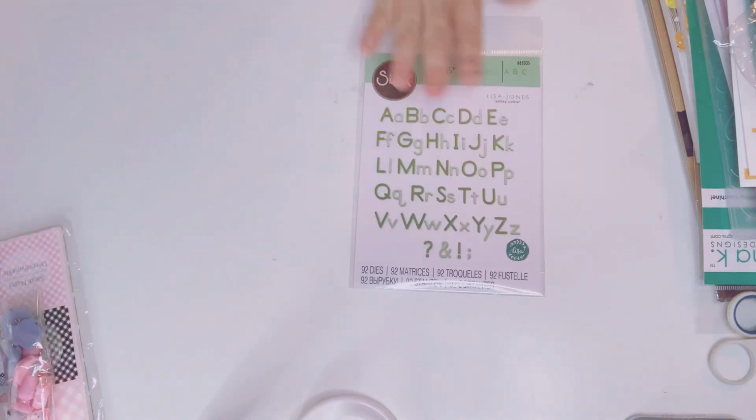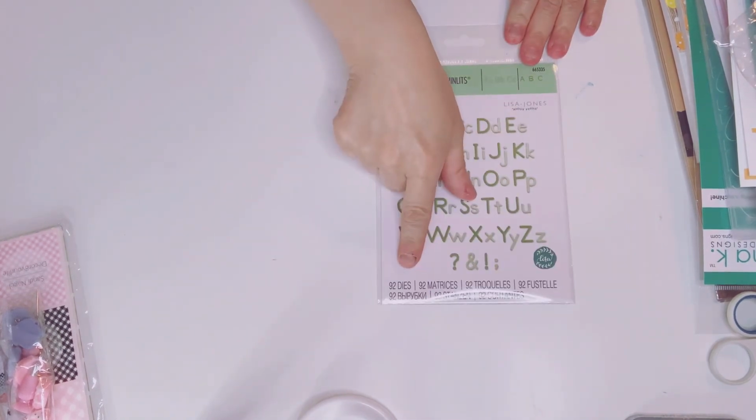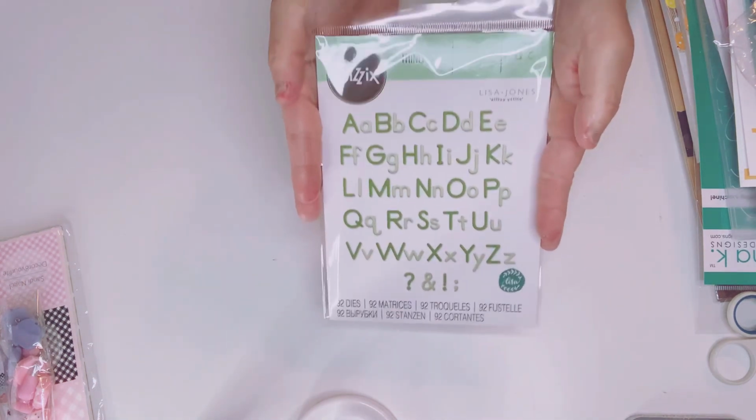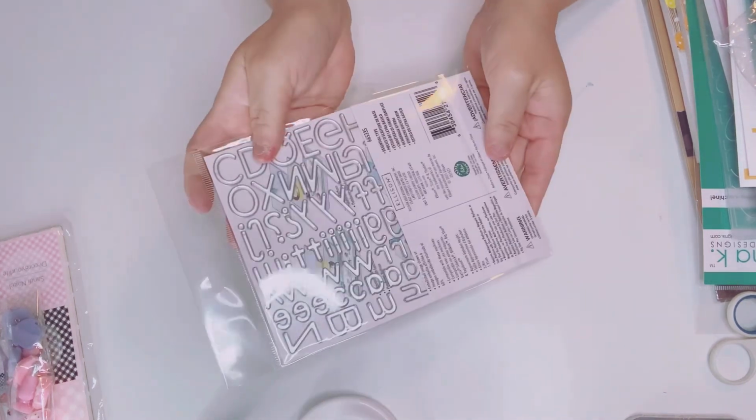I'll share this one. Oh, I want to show you the freebie. This was a freebie from Sizzix. This is the Sizzix Inlets, what does that say? 92 dies. These are the letters and the numbers. No, letters. This was free. Woohoo!